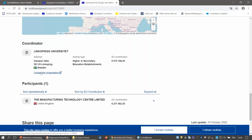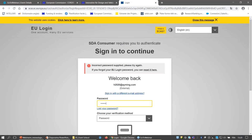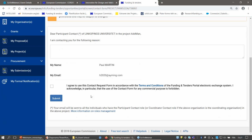You can directly contact the organization, and then you can send an email. In order to contact the organization, I think the portal will ask you to connect to your ECAS profile. Yes, you should be logged in, so that they know where it comes from. And when you click on it, I'm not sure we are connected there. But when you click on it, I think you have the option to either contact the leader or the person in charge of the project. I think it's quite interesting, actually. You won't see his name. Obviously, it will be an email coming through the platform going into the email of the person.